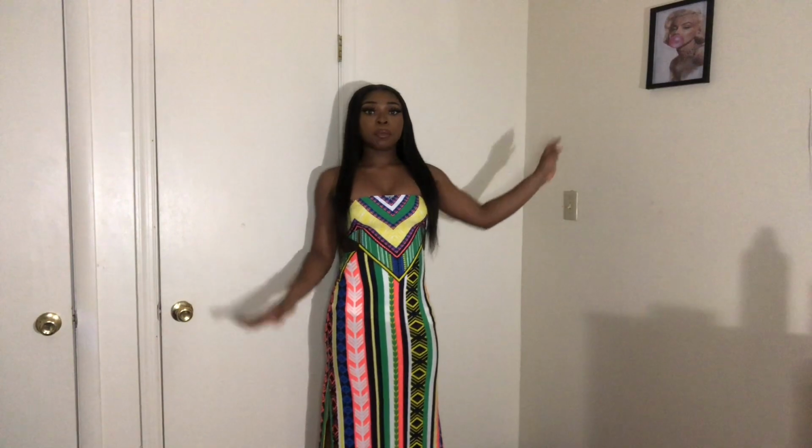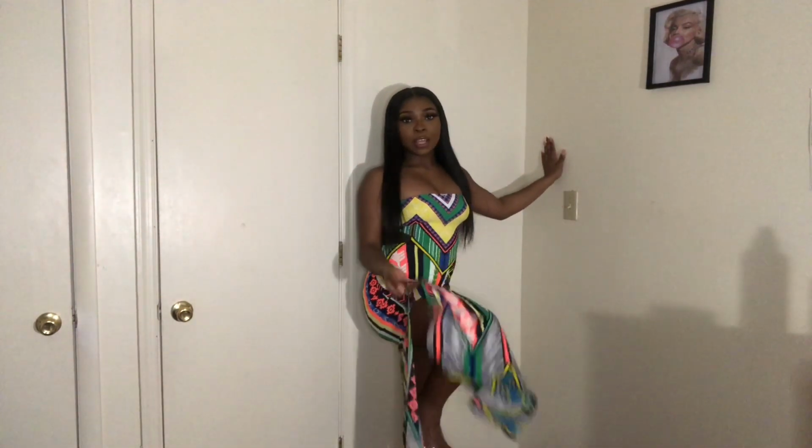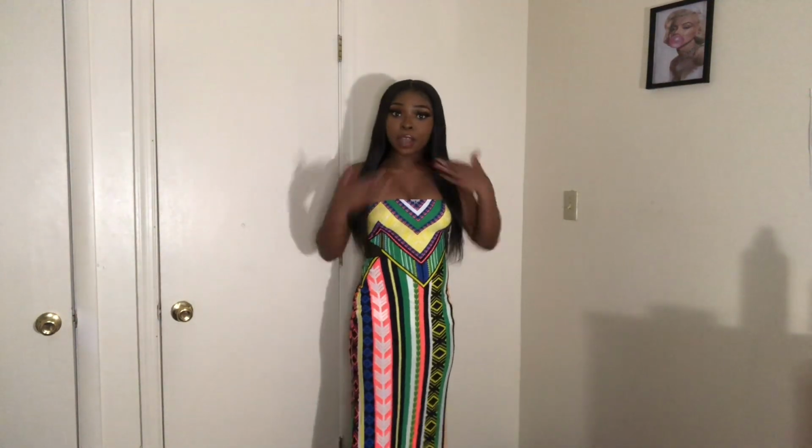I really like it. It's floor length. I'm wearing heels with it so you guys can see more, but it's all the way to my toes. It's really a vacation kind of dress and I love it. I think I'm gonna be wearing this on vacay for sure.